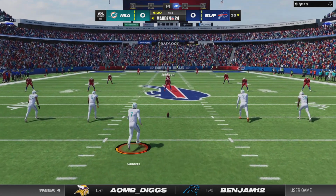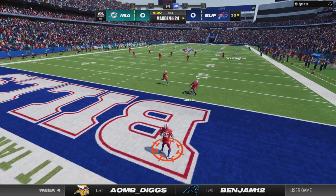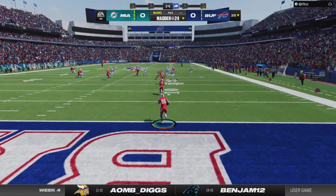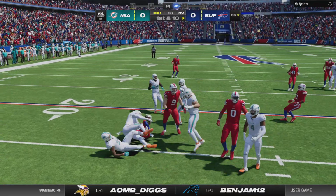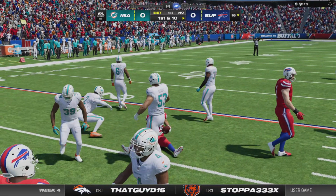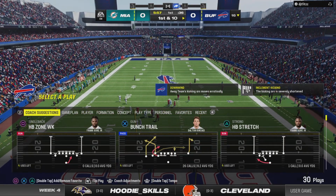Seems like we were just starting training camp, but here we are in October, and off we go. Returning from his end zone is Ty Johnson. And in hindsight, probably should have taken a knee, as he only gets this out to the 16-yard line.